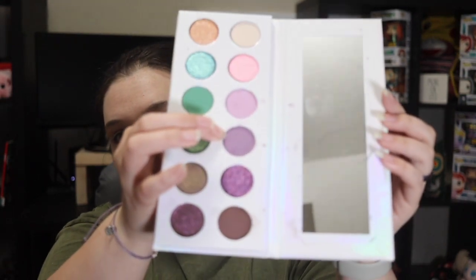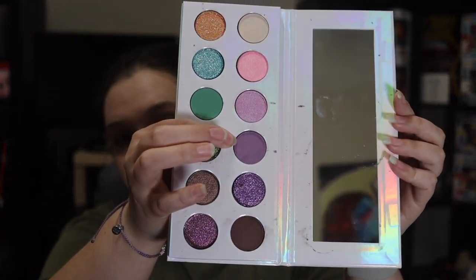I think first I'm going to take this purple. It is Betrayal of Oath. It is vegan and lip safe. And I have a Sedona Lace EB13 brush. And I'm going to dust it all over my lid.